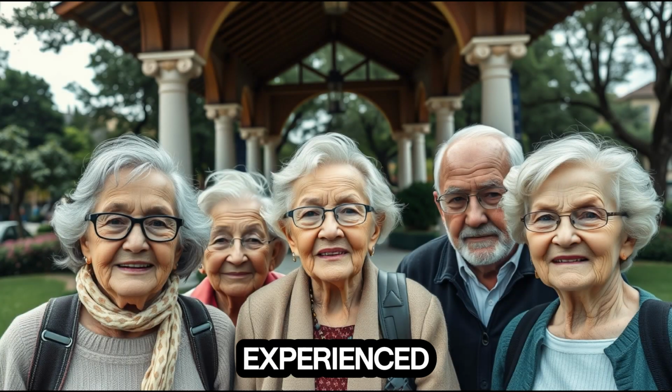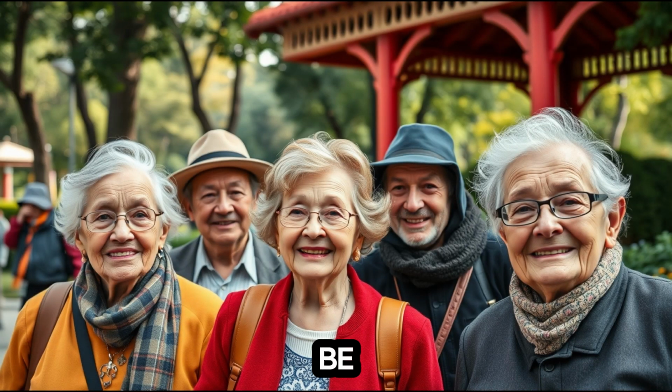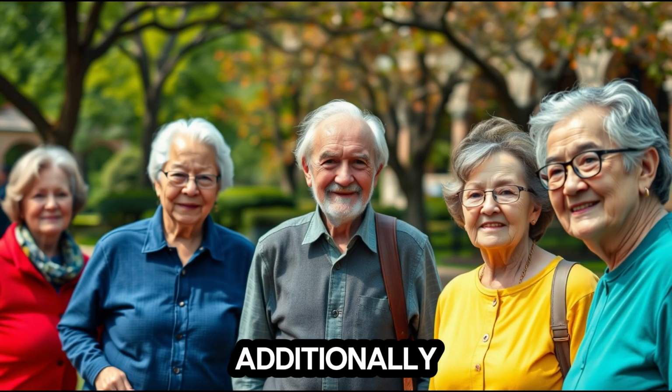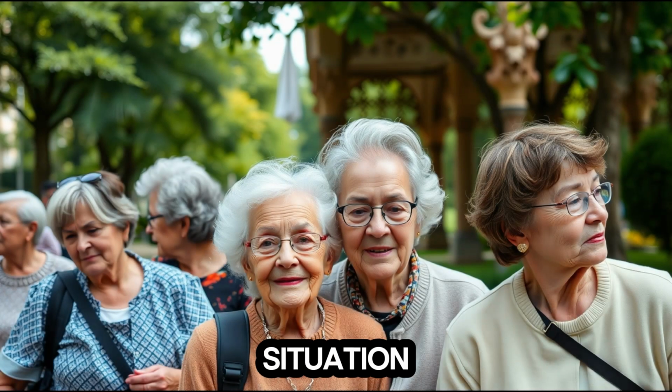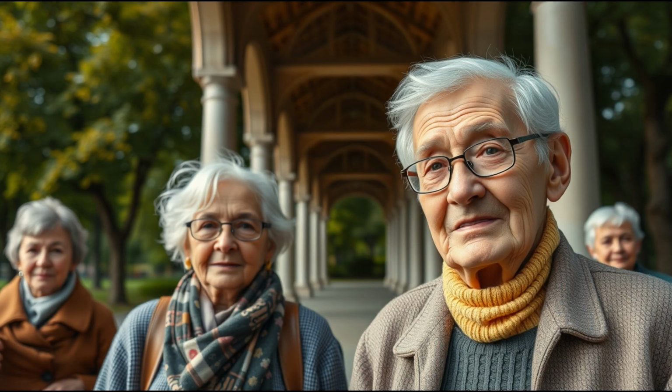If you've recently experienced a job loss, have fallen behind on bills, or are struggling to make ends meet, you might be on the list to receive one of these cards. Additionally, if you've filed for unemployment benefits or have had your financial situation worsen due to COVID-19 related restrictions, your chances of receiving one of these cards are higher.